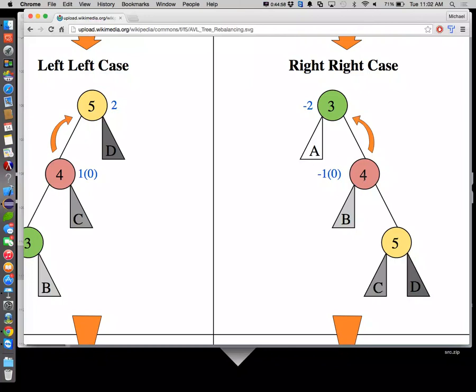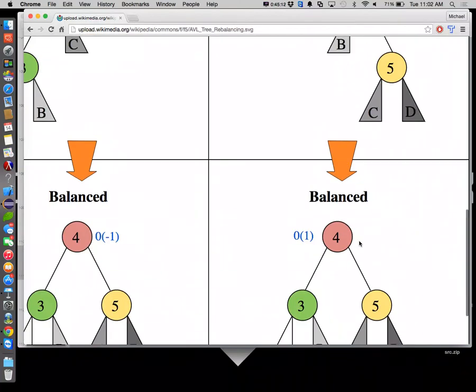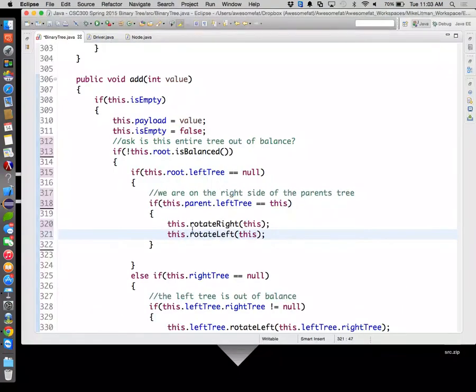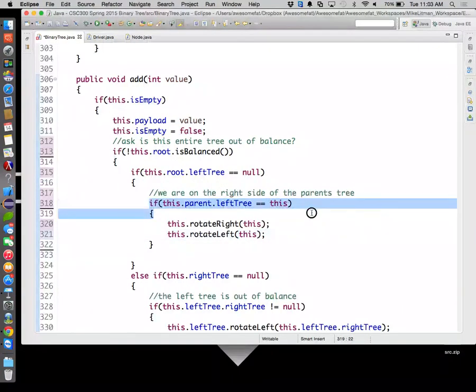So I've moved in the world now. So now that I'm here, I can say, all right, good. Now I know that I need to rotate left about myself to bring the world into the right situation. That makes sense? Which will finally put the subtree that we're part of back into balance, which then should mean that the entire tree is back in balance, since we're doing this every single time through. All right? We are only doing this if we are our parent's left tree.